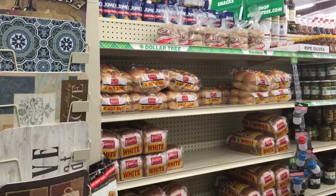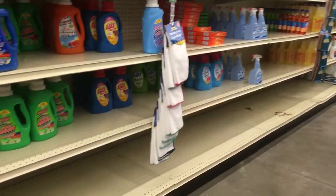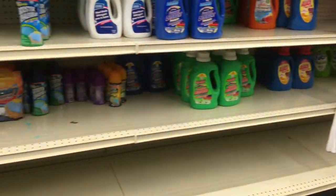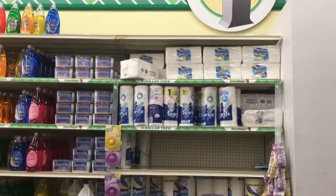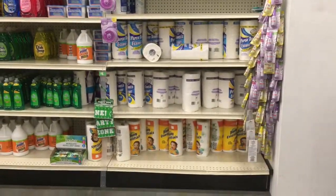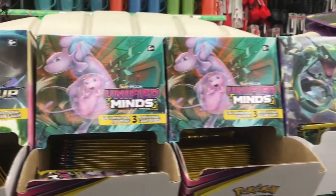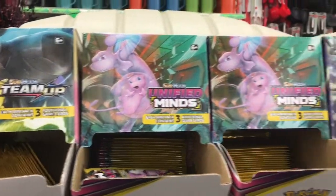Bread and hot dog buns and hamburger buns, so that's a good sign. Out of all the Clorox products and quite a bit of other stuff. All of the paper products that I'm seeing in this Dollar Tree and no toilet tissue. Some Pokemon trading cards. I have some Pokemon trading cards.